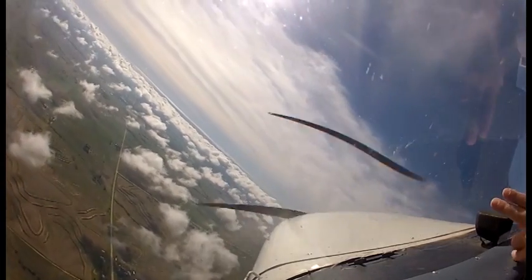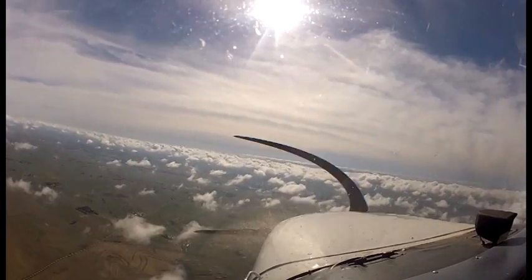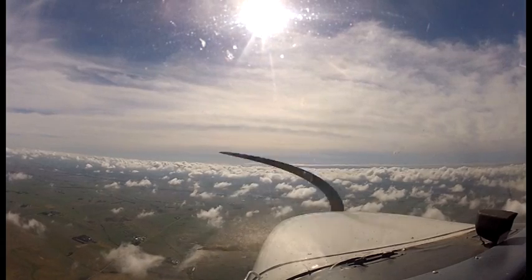When I see my point coming around, I need to roll it out a little bit, roll out coordinated with rudder, reduce my power coming through 30, push forward a little bit coming through 30 so I don't balloon up. Hey, look at that. We're right back on altitude.